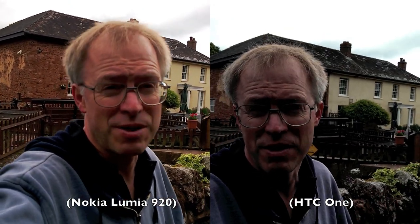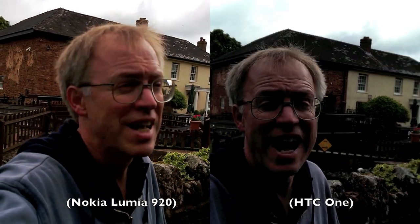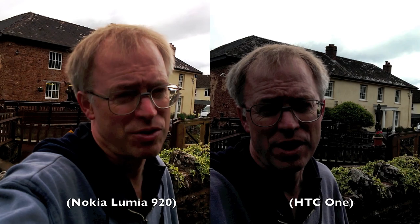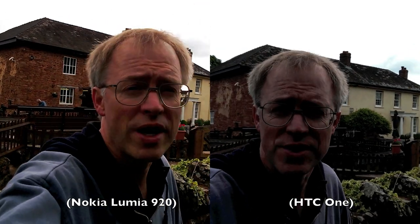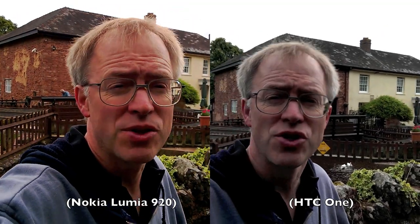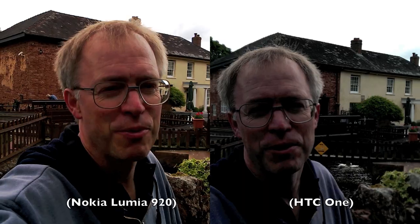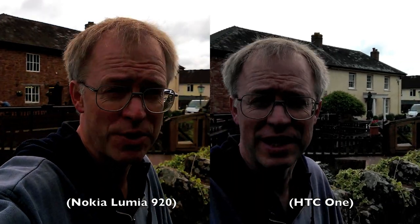We've started to see this appearing now on the top smartphones, the Nokia Lumia 920 here on the left, and the HTC One here on the right. However, not all OIS systems are created equal. As you'll see, I've got the two phones here mounted on a jig so that every part of my motion, my wobble vision, my wobbly hand is transmitted to both phones equally. Let's see how they do.